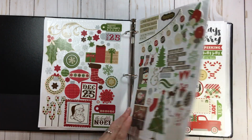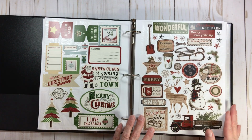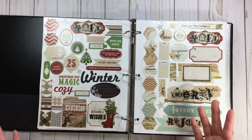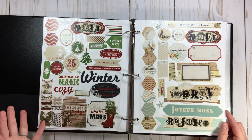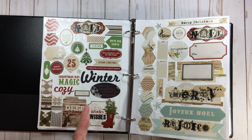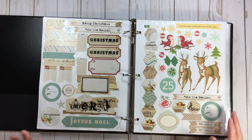Again, just more flip through. This was fun to do. It was easy to do. It didn't take hardly any time at all, because all you're doing is transferring stickers from one sheet to another. But it's fun because, let's be honest, I actually touched every sticker I owned when it came into my Christmas category. That's really good for you to physically touch it, and you see it, you smell it, you taste it, all that.